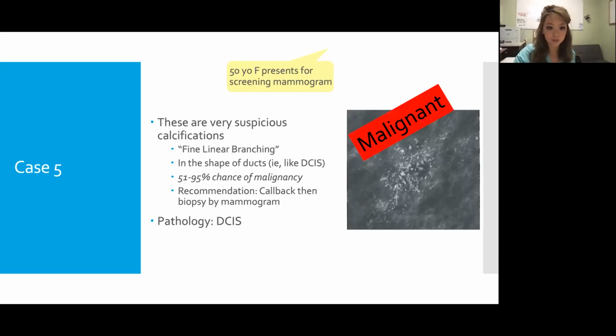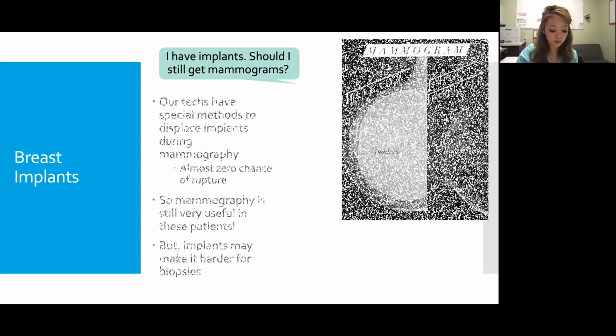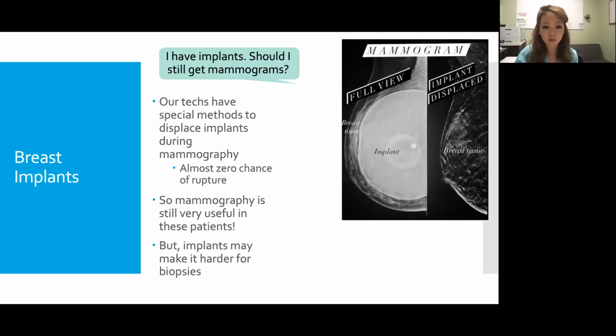Okay. Let's talk a little bit about breast implants. So there's two general types of breast implants. There's silicone and there's saline. Many patients with implants think that they can't get mammograms because they're afraid that they're going to rupture. Okay, so there's an almost zero chance of rupture.